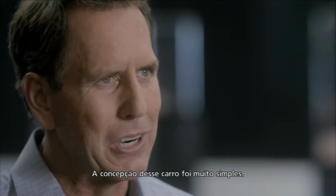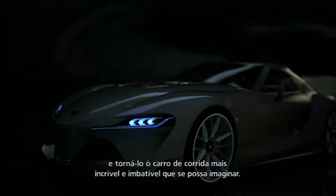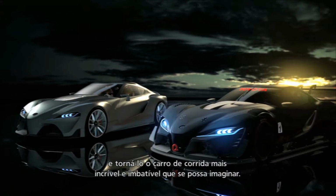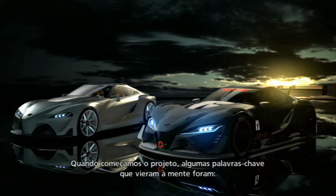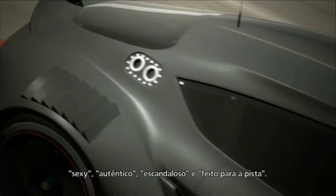The design brief for this car was very simple. Take the FT-1 concept car and turn it into the most super race car you could imagine. When we started the project, some of the keywords that came to mind were sexy, authentic, outrageous, track built.